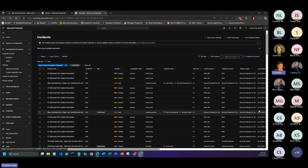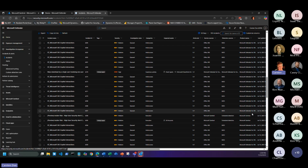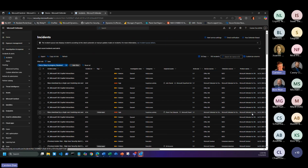But all of these other incidents here are correlated in XDR. Again, the sources are, this one is Defender for Office 365, right? Yep. Most of these ones that I have. I don't have any really sexy ones here, like really bad things happening.